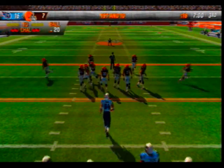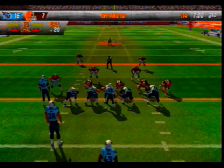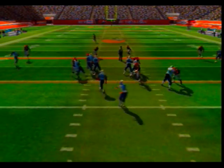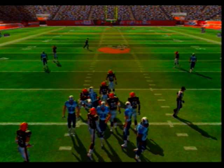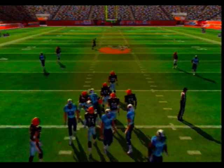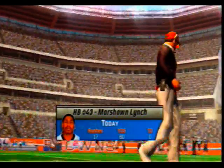First ball on their own 20. Ball on the 20-yard line. The Browns with a four-man front. He gets the carry. Strickland is there on the stop at the 27. They've done a pretty good job moving the ball on the ground.